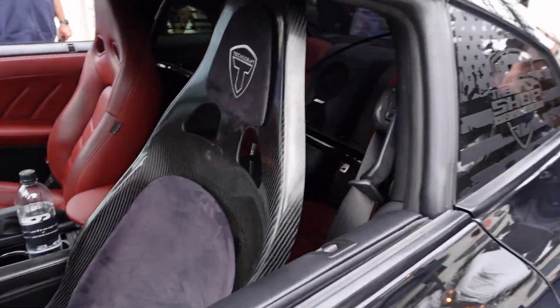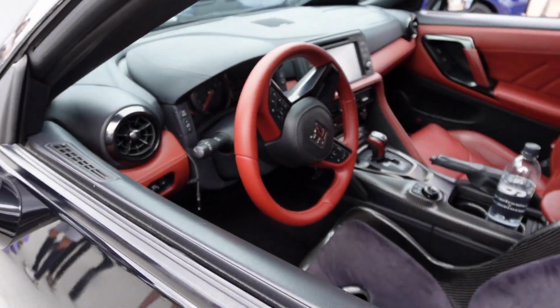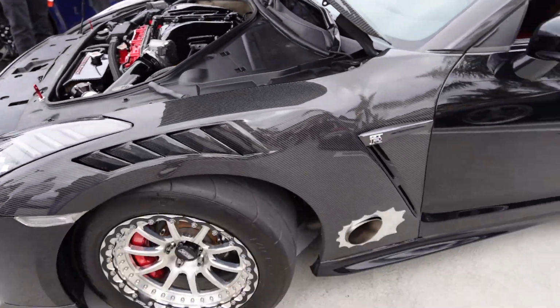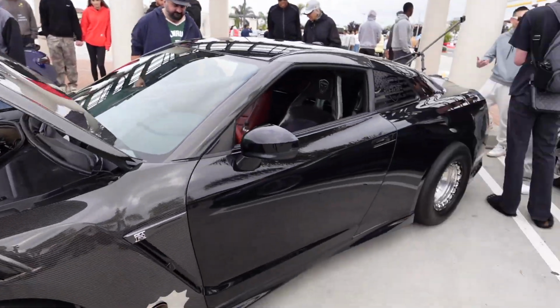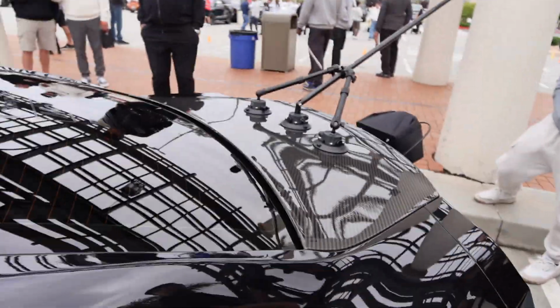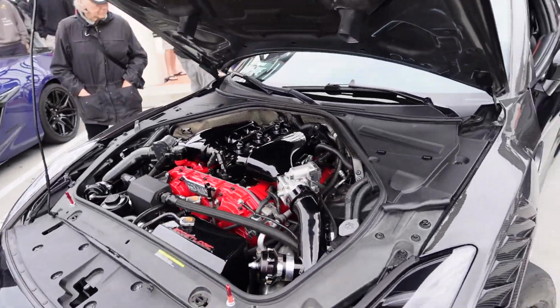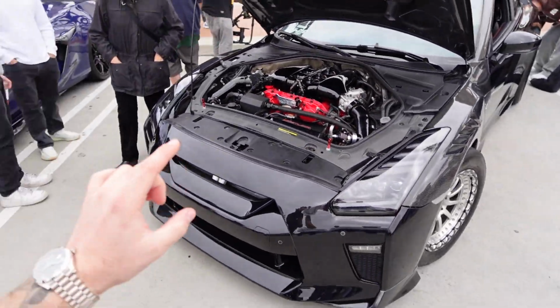You have a gutted interior with this crazy carbon fiber seat. Pretty stock looking interior for the horsepower, but I mean, you can tell just how much power this thing has. Side dumps, tons of carbon fiber, the parachute on the back, because it wouldn't be a 2000 plus wheel horsepower car without a parachute on the back. This thing is absolutely wild. I think if I was going to have any sort of JDM car, this is what it would be.